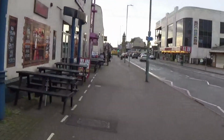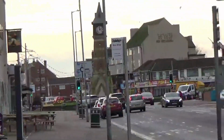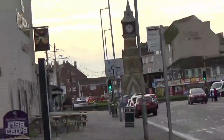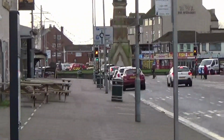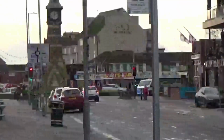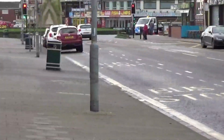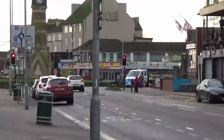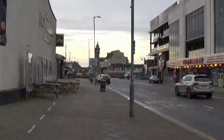You also got in Skegness the famous clock tower as well. Sorry about the wind noise, if you can hear that. But yeah, the famous clock tower. It is actually leaning to one side, fun fact, but it does actually look quite nice, especially when you stand down there on the promenade and looking at it straight on. Yeah, it's actually a really good thing to look at.